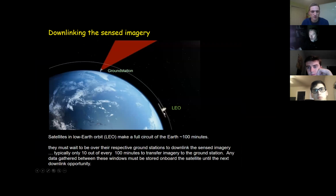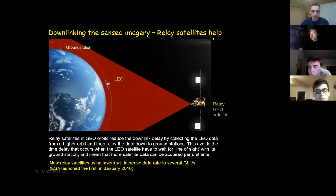If you're in a low Earth orbit like MODIS or Skybox, you're going over the poles about every 90 to 100 minutes, depending on the altitude. You've got to get the information that you sense of the Earth's surface, think of a camera, down to the ground. And as the ground system, you've only got certain moments in time to get the data down. So what they often have are relay satellites. These are geostationary satellites. The LEO sends the signal up to the geostationary satellite, which can then send it down to the ground. That's the way around it.